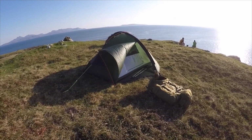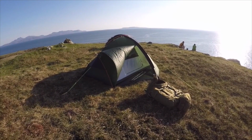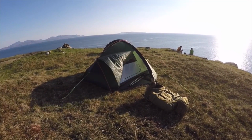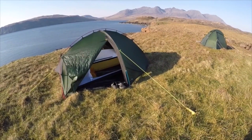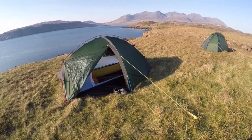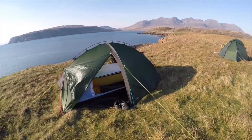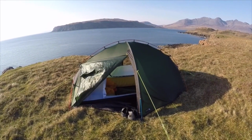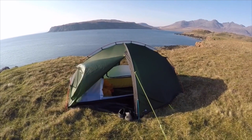That's my Terra Nova Southern Cross 2, which I didn't really like. This is the second time we've had it out. Obviously, I've been using it the last 3 nights, so this is the sixth night I've had it out. And there it is from the other side. You can see I've not got any stuff out because it looks rather neat. Dry bags at the corner, that you can see, with the mat and the sleeping bag hidden away in the other corner.